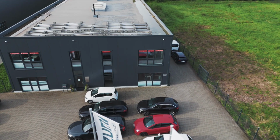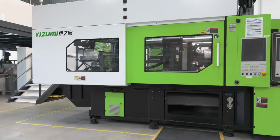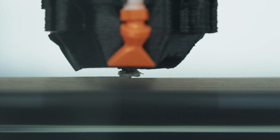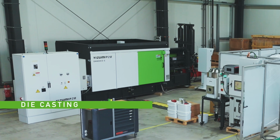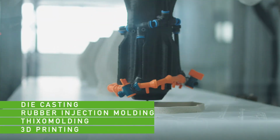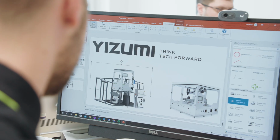Here at the Alsdorf location, YIZUMI Germany offers a wide range of products, from standard machines to innovative system solutions in die casting, rubber injection molding, Thixomolding and 3D printing. At the same time, we are a research and development center for the entire YIZUMI range.